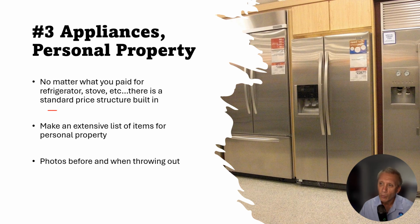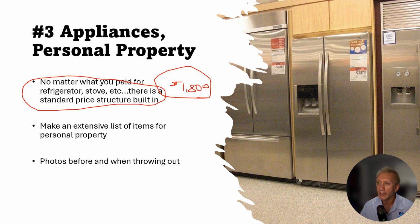So let's talk about now appliances, personal property. No matter what you paid, if you have a Sub-Zero fridge, if you have a Viking fridge, you paid $30,000 or $20,000, or a nice LG that's $10,000, whatever it is, there's a certain price structure built into the FEMA policies. Well, I think it was around $1,800. I could be wrong because this is 2 years ago during Ian, but it's going to be somewhere around this point, give or take.